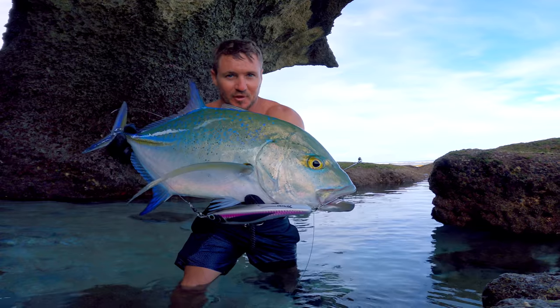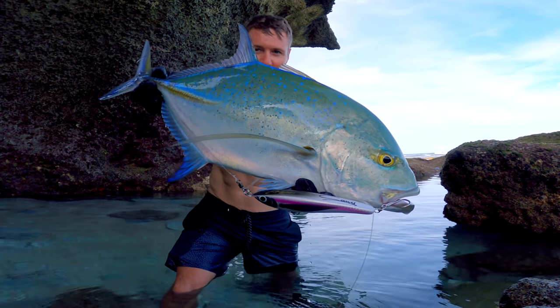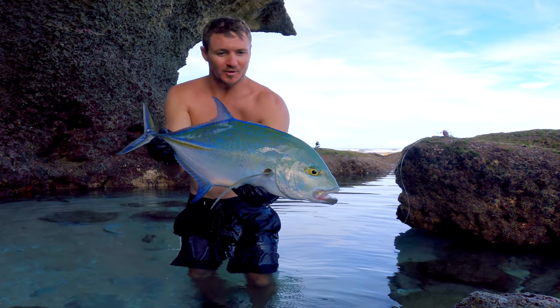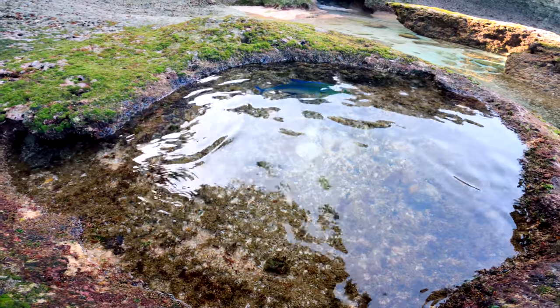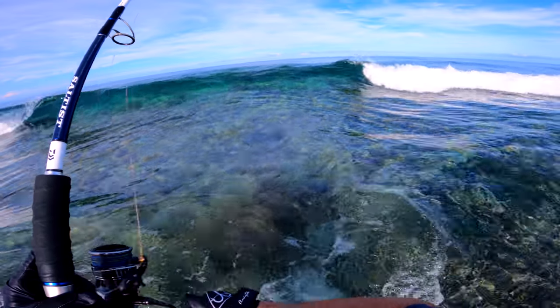I think we're gonna keep this guy for food for sure. But yeah, beautiful fish. Get him in a rock pool now. If I get something else, I'll probably keep that, whatever that is. We'll see what we get. But that one might end up going back. Tide's coming in really fast right now, so I'm going to get back down there.